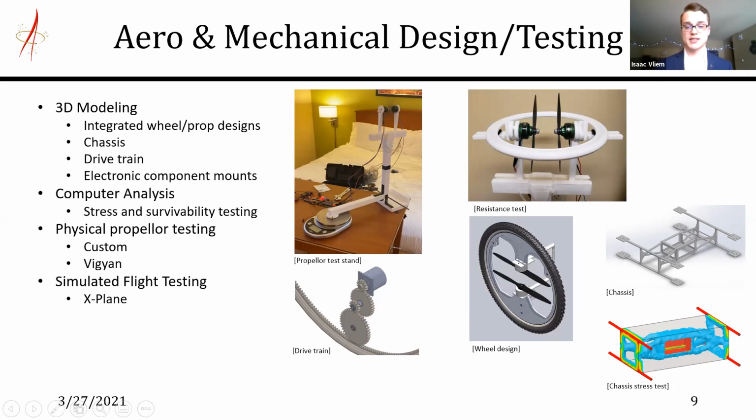And so as you can see down here in the middle, this was the final wheel design that we came up with for the first iteration. It integrates 2 propellers within each wheel. There are 4 wheels, so 8 propellers total.